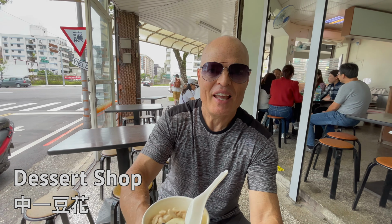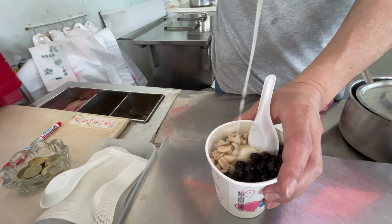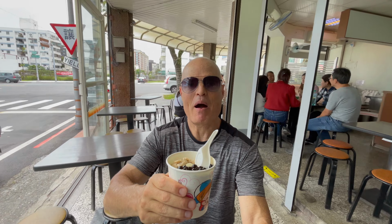If you watch my other videos around Taiwan, you know that I love tofu pudding, tofa, and this one's a little bit different. It's unique because they put lemon juice in it. So I get the lemon juice, no sugar water, and it's quite popular. When you're in Hualien, they say this is the most popular tofu in the city.